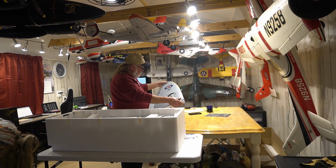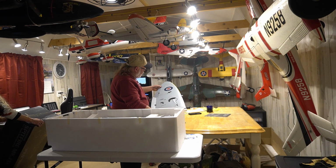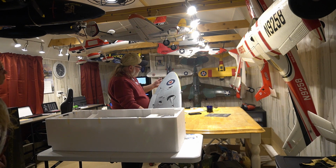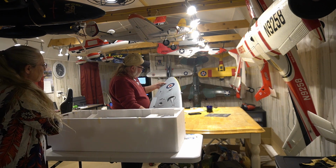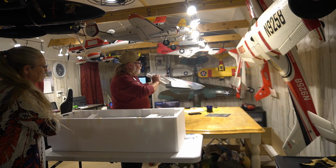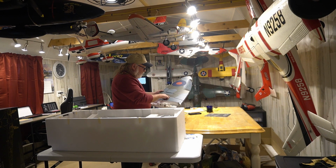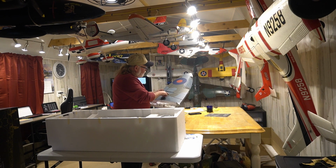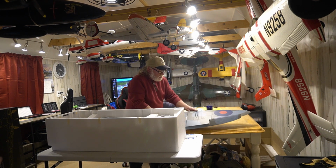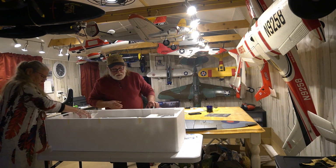Wow. Holy smokes. They laid a lot of decals on for you. I see that. Panel lining, decals, and walkway and board. A lot of really cool stuff in here. Panel lines, wow, I'm impressed. I ain't too worried about that impression in the foam. Not really.